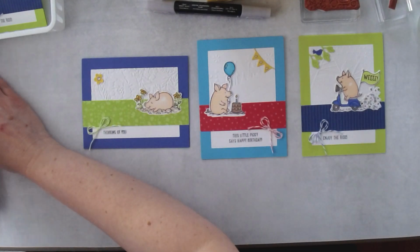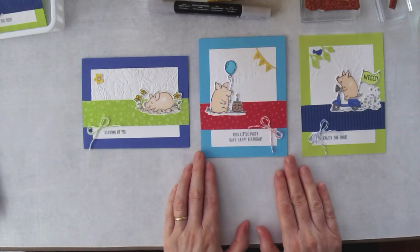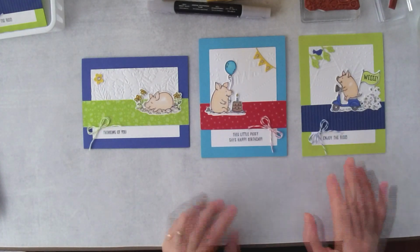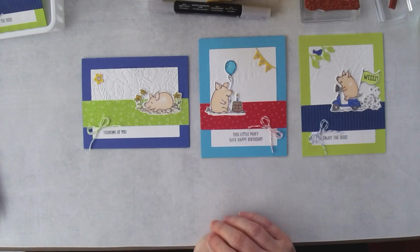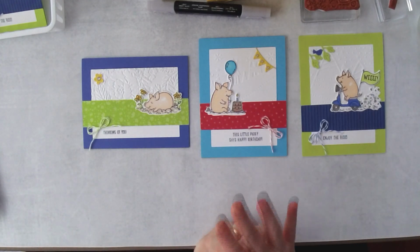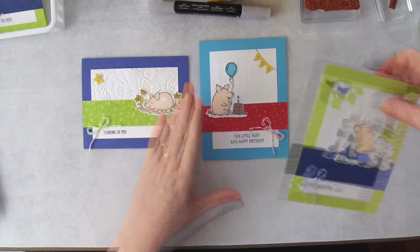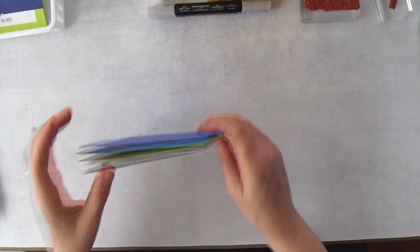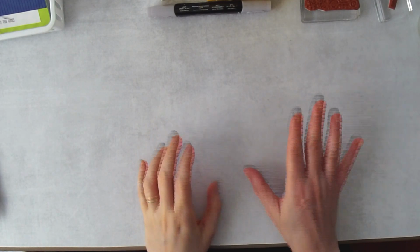This birthday piggy is just such a fun stamp set, and now that it has a die set to match, it is even more versatile. So make sure if you like that you get it as soon as possible, because it's going to go away at the end of September, or it may sell out before that.